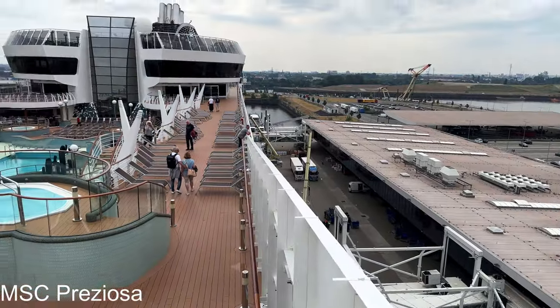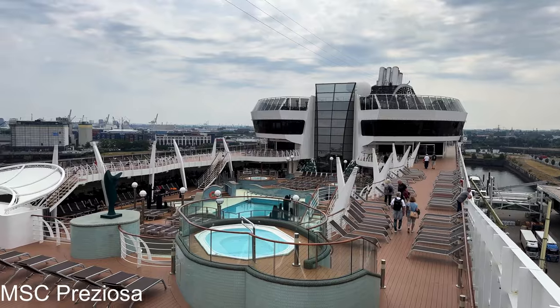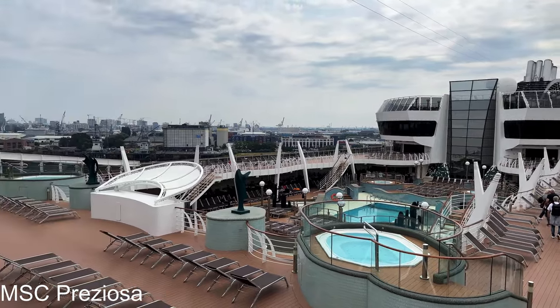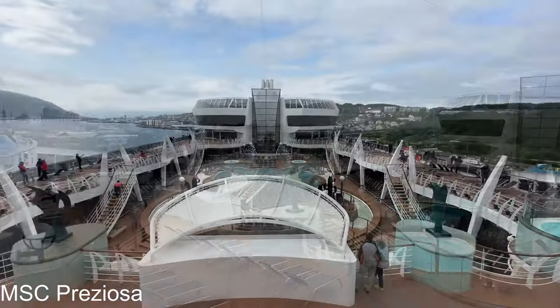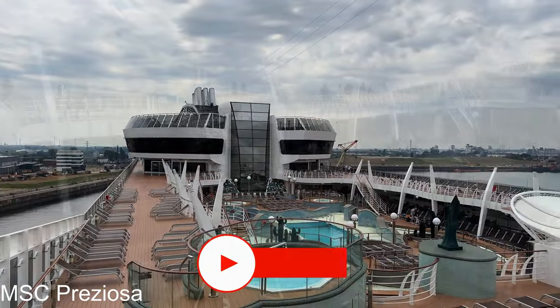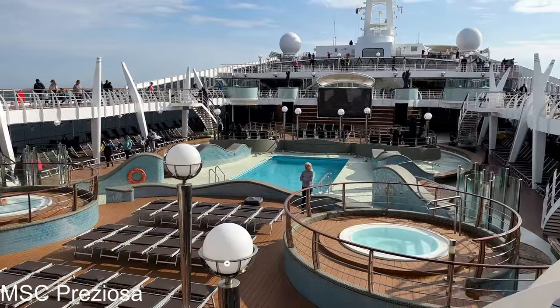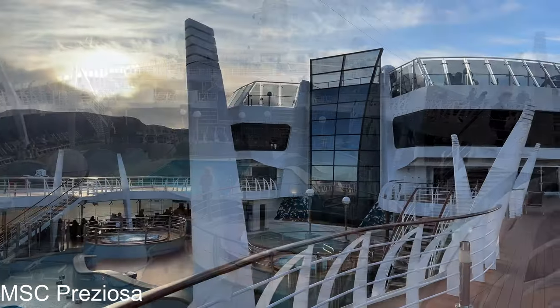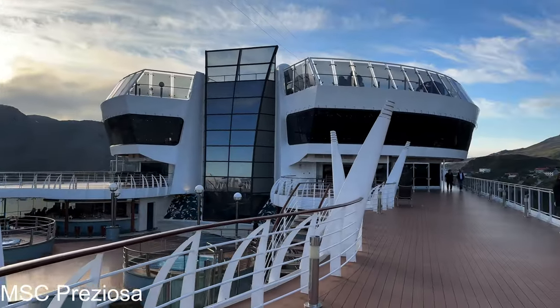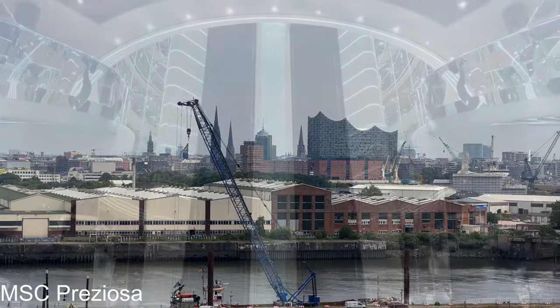The very first thing we like to do when we get on the cruise ship is explore. We are on deck 15, where the aquapark is located. The cruise wasn't sold out, and I believe it was at 80% capacity, so it looks a little empty. But we're usually the first people on the ship. The MSC Preziosa was built in 2013, but refurbished in 2021, so it is a well-seasoned ship.